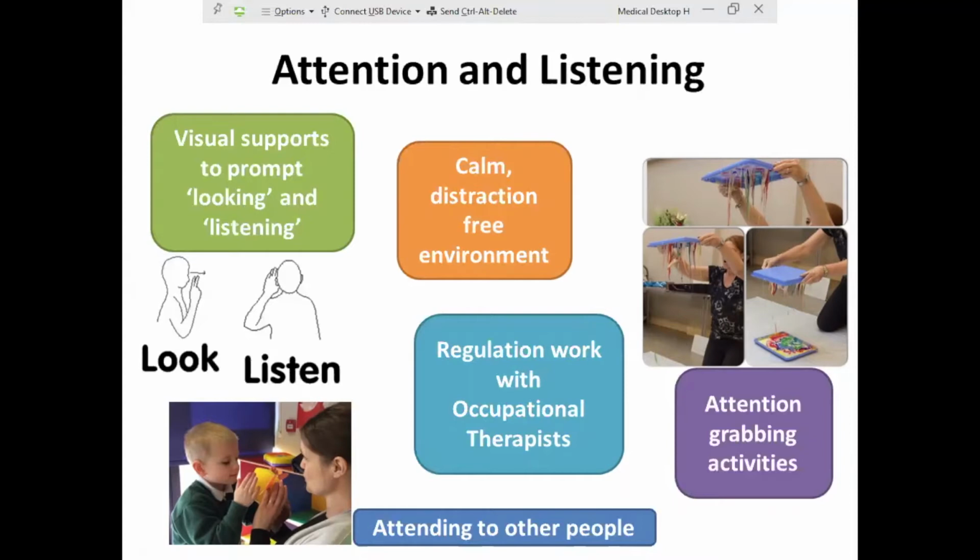Our students need support to know what to attend to, and we can support this in a number of ways. For example, we can give visual prompts when telling students to look and listen. We might use a Makaton sign or show a picture. We also make sure our students have a calm, distraction-free environment so that they don't have to filter out too much background noise and activity.